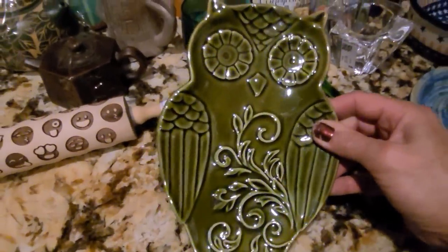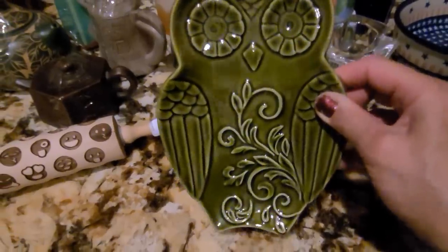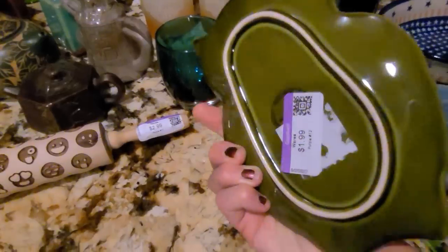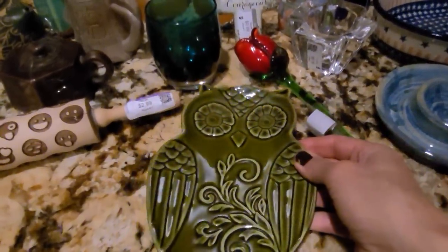Here is another owl. He is so vintage, really, really fun. Just a beautiful 70s green color. I paid $2 for him. I'm going to ask $15.